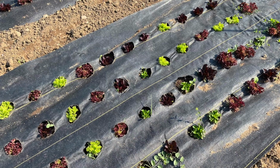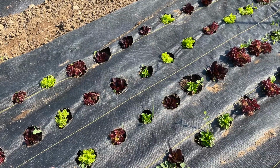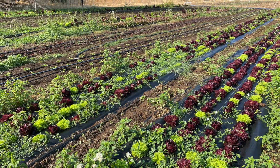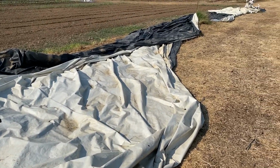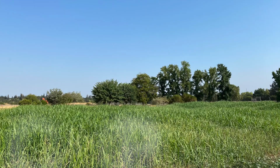We sometimes plant inside this black material called landscape fabric, which helps to keep weeds from growing between our plants. We burn holes in the fabric using a blowtorch. It's pretty cool. If the weeds are really bad, we'll sometimes even lay down big sheets of plastic like this to block out the sun and kill the weeds before we plant our vegetables.